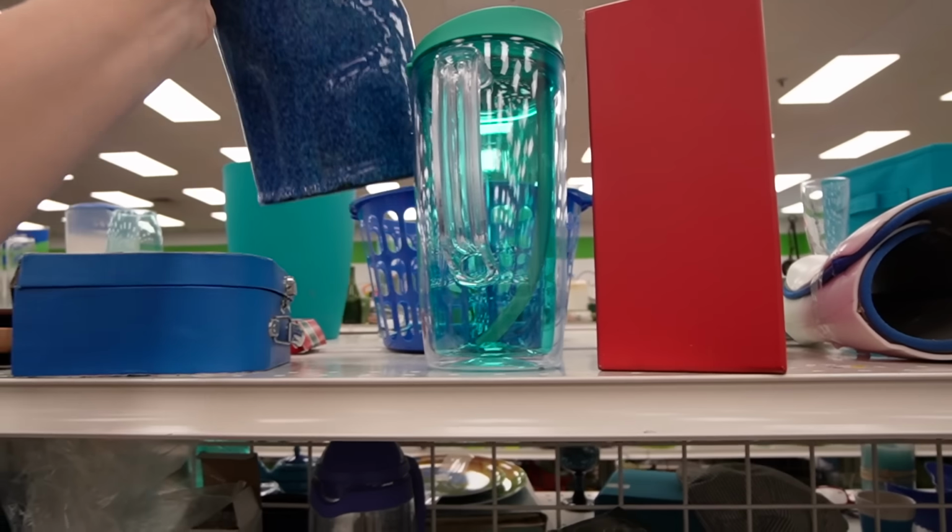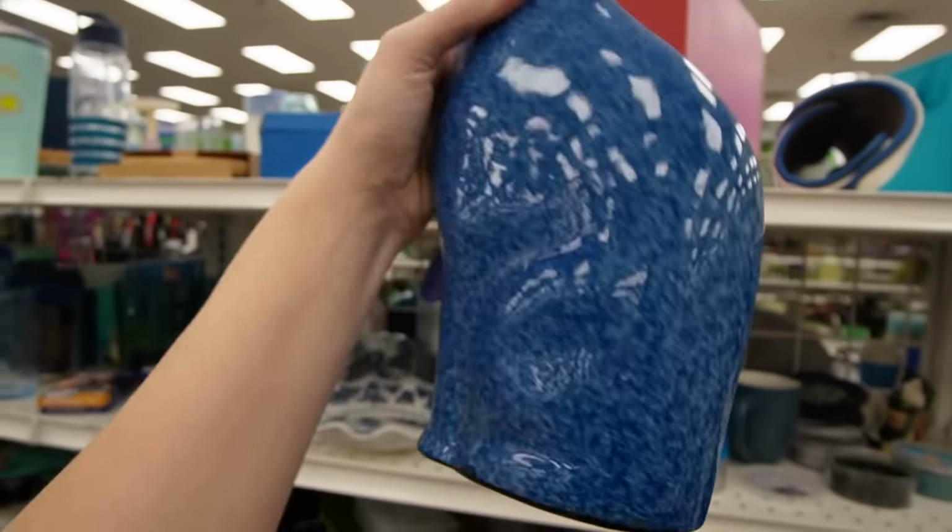Got another one of these cats up here. I picked one of these up a while back, and I don't think we ever got around to listing it yet. So we'll leave that one behind.